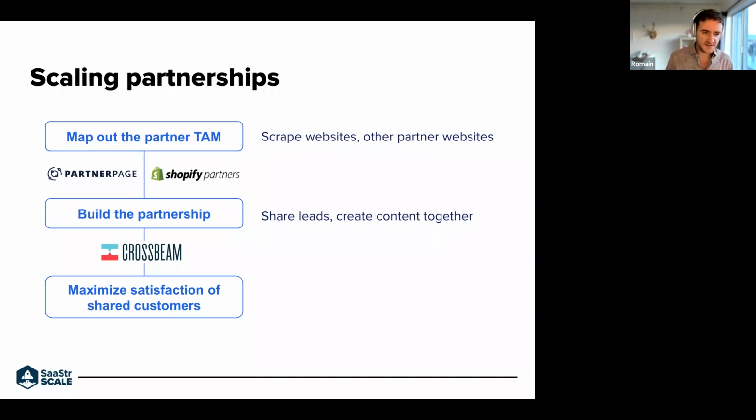In our case, there were two platforms that we scraped to identify the partners. The first one is the platform we're on, which is Shopify. They have a listing of maybe 300-400 partners. So we got some partner names from that. Typically, it's just the name. Once you have the name, you need to use tools like Clearbit to get from name to domain, and then domain to people, to identify who you can work with.